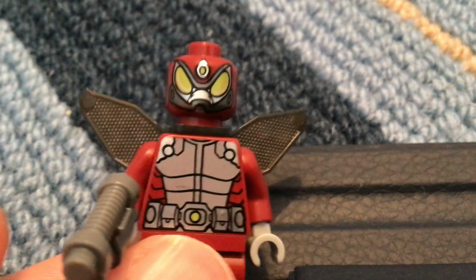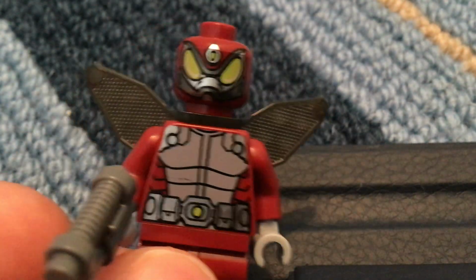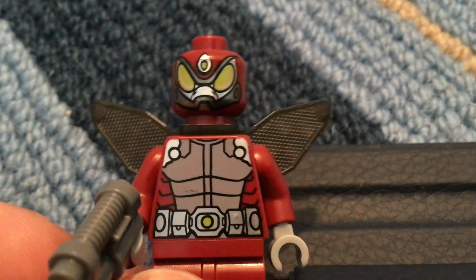And then we got Beetle. This is a real Lego. It's used. Got it on Amazon. It's from an old Lego set. And he's a cool Spider-Man villain. He flies and he has a gun. That's what he does. How edgy is that?